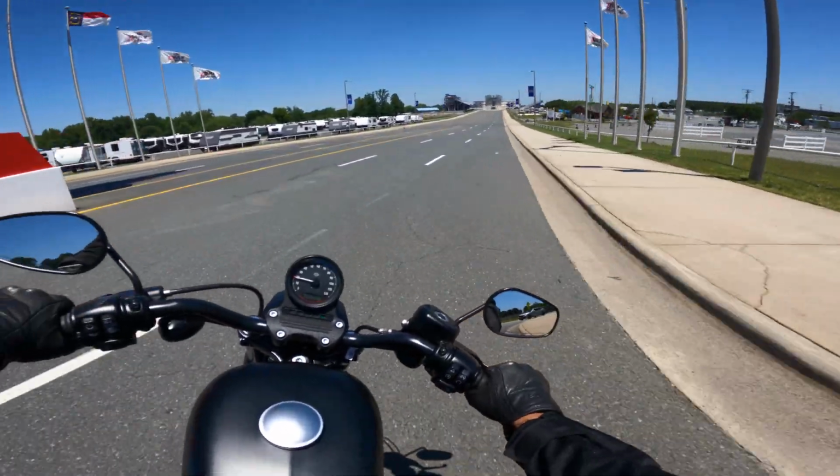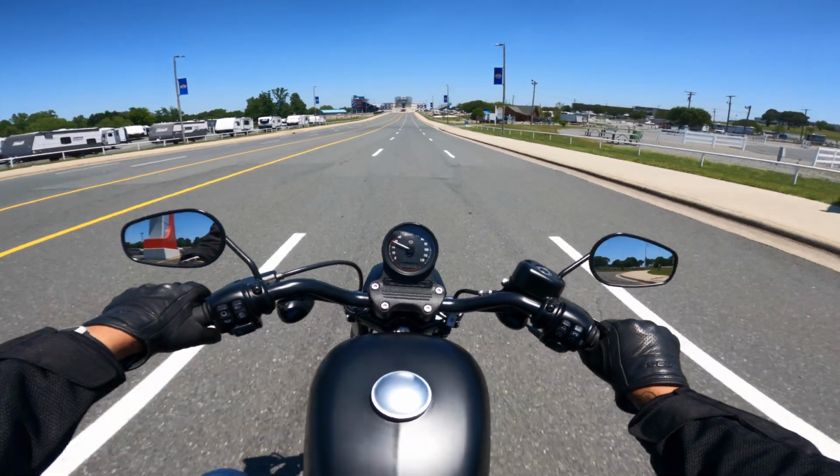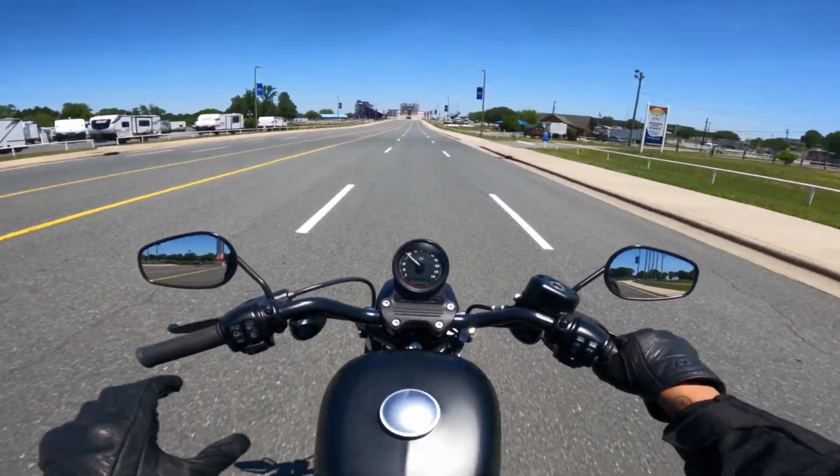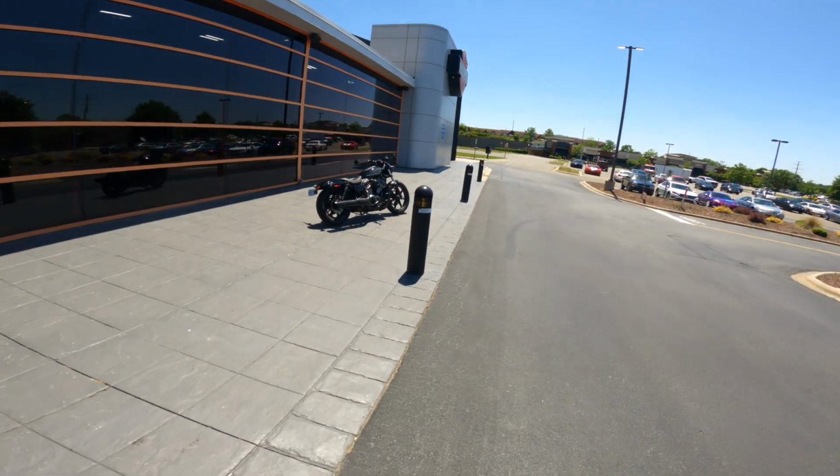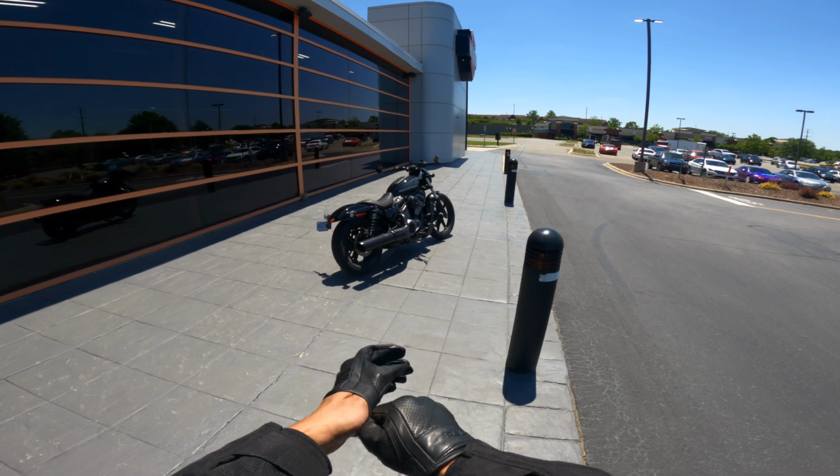I want to get some pictures of the bike real quick before I head back over to the dealership, but I don't want to bore y'all with that. So let's go ahead and grab the Nightster. Okay, so now we're going to take out the 2022 Nightster.